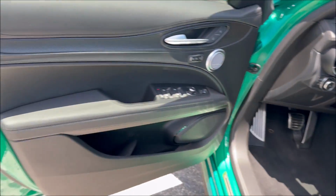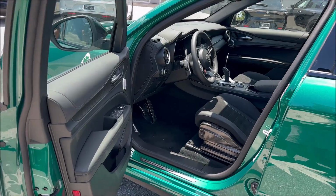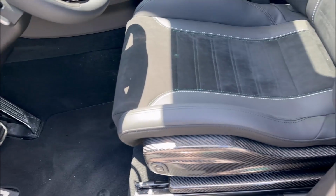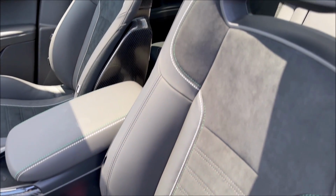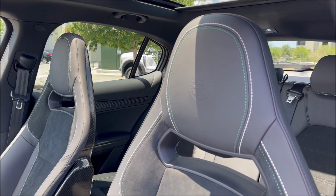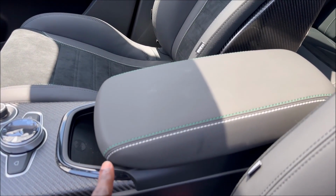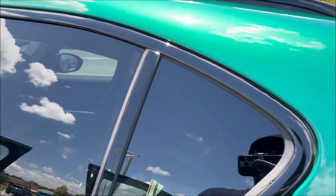Now when you come over to the Verde Fangio, we're talking something a little different, because we have the Sparco racing seats in this. Yes, $3,500 for Alcantara, leather, and green and white stitching, carbon fiber Sparco racing seats. That's your major option inside of this. And it carries over, because the armrest also gets the green and white stitching. And then if you go to the rear, it will also get the same.